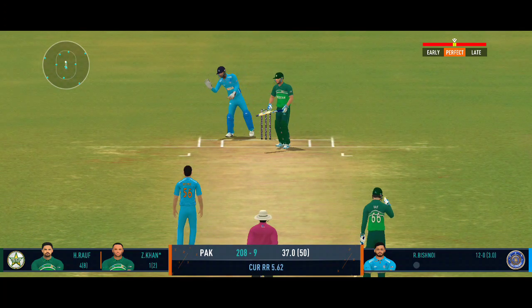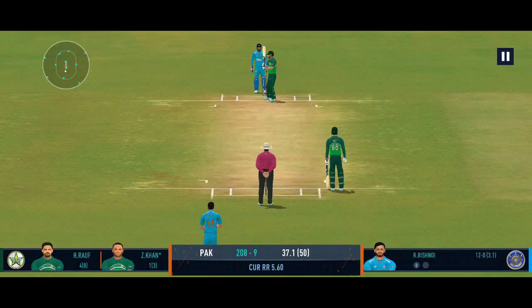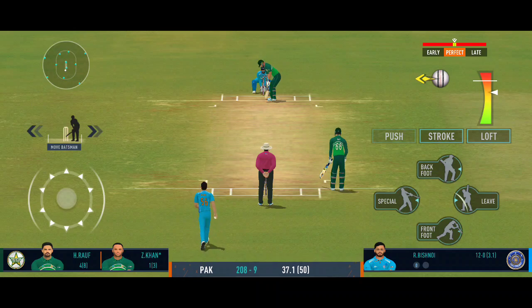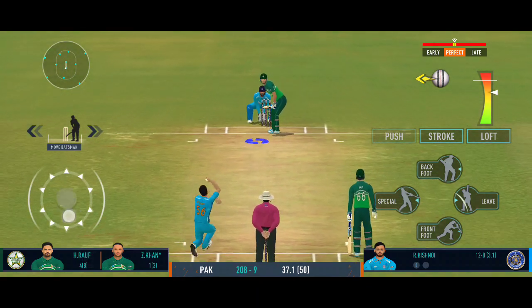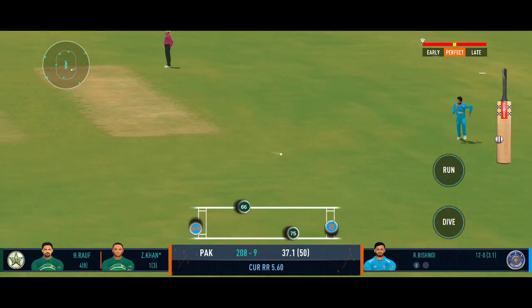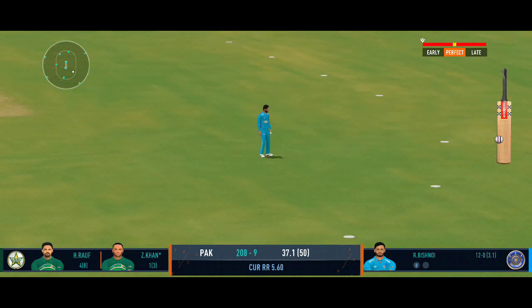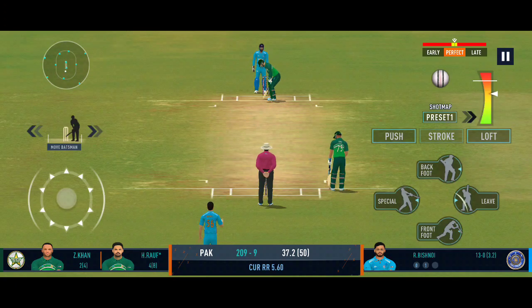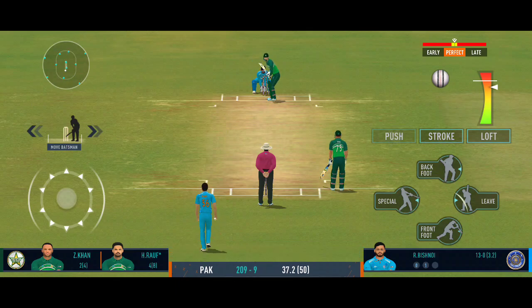Cracking delivery, almost unplayable. Batsman should watch the ball closely and get in line at the ball. Good shot for a single. Bowlers can actually get extra bounce by bowling cutters on this pitch.